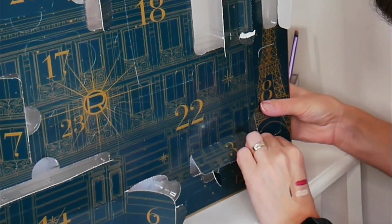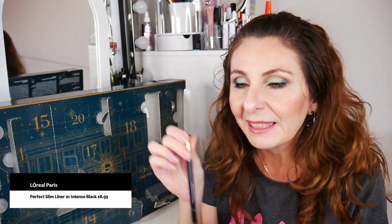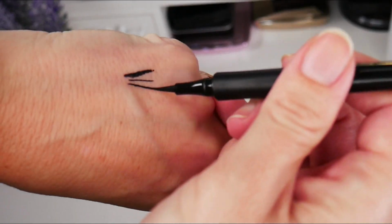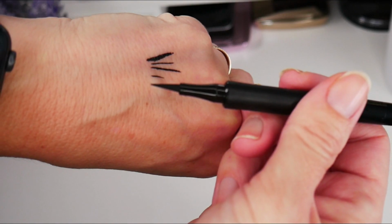Day number 12. Whew, I got it. It's a perfect slim eyeliner. I butchered the door. I was not able to open it. So this is a liquid liner with a very slim and precise tip.